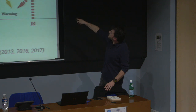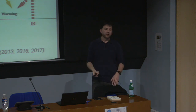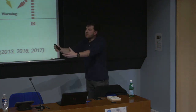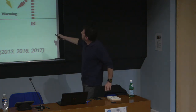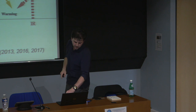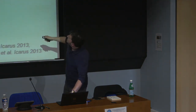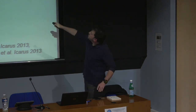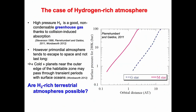And this creates a very strong greenhouse effect called the scattering greenhouse effect, and can actually increase the distance from which you can remain warm around a sun-like star. But this is a little speculated, and in fact we did some 3D modeling of this and it doesn't work very well anymore. I won't detail that.